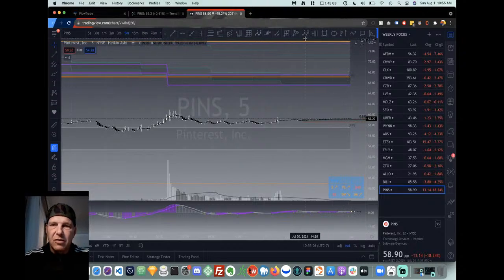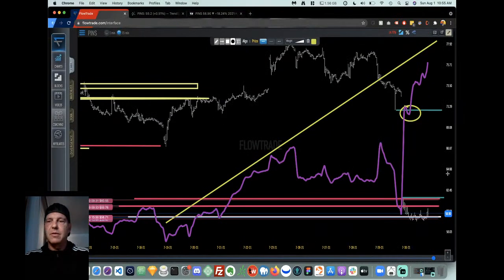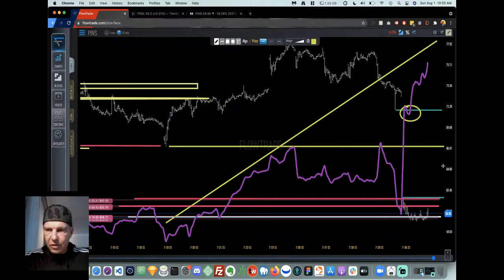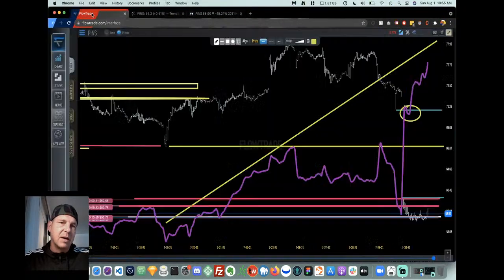I'm actually just going to look to try to target possibly this move here, right? Just that move there to 66. So 59.66 is a $6 move. Algorithms net buying. There should be a gap to fill. The previous low is going to become resistance. So what is that? 66.80. Yeah, 66. Right in here. So that's the move I want to play on pins going into next week.